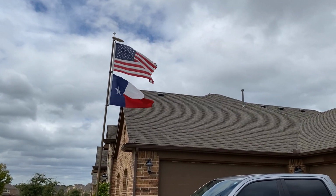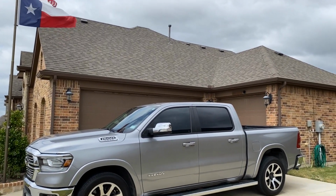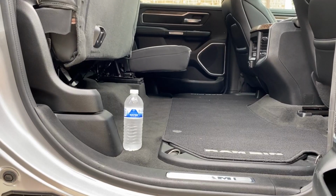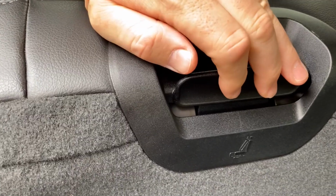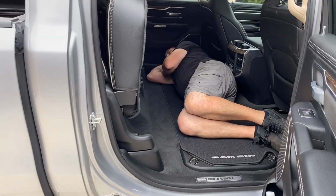Now, the Ram Crew Cab is actually one of the largest crew cabs offered by any manufacturer, other than, of course, Ram's own Mega Cab. And that is because they've really expanded the way you can use this cab. You've got reclining rear seats. And even with the seats up, I fit across the floor in the back.